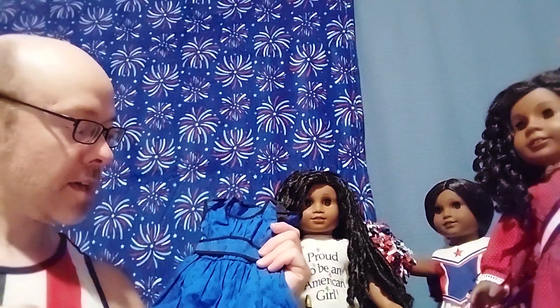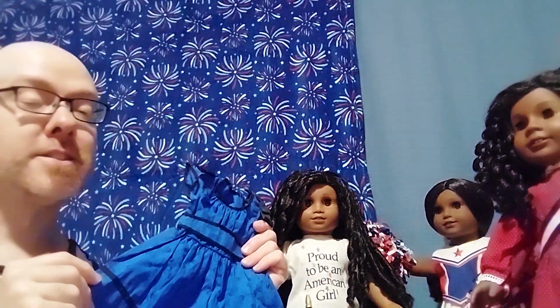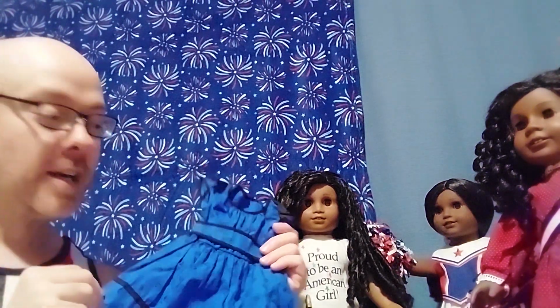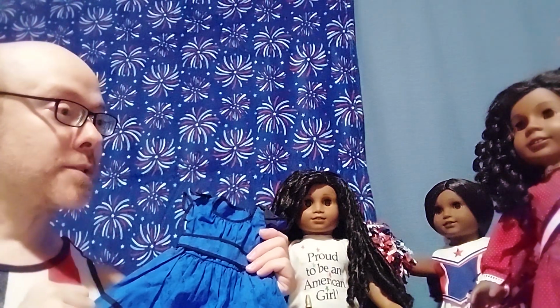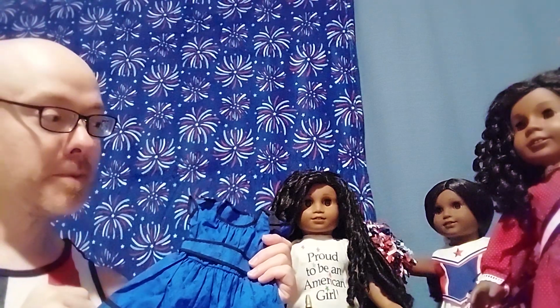The only other two I have for BeForever right now in the outfits are Julie and Rebecca, and that's because they came in them when we bought the dolls last Easter. I do like Rebecca's, though. I feel like the purple hat is a little overkill with all the purple, and they're having everything purple. So I do kind of like their classic accessories a little bit better.